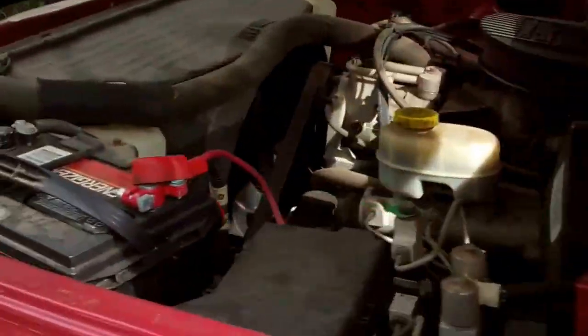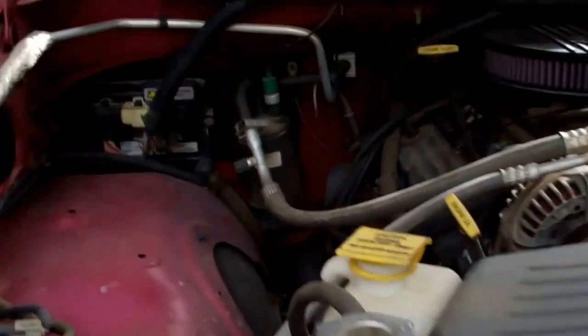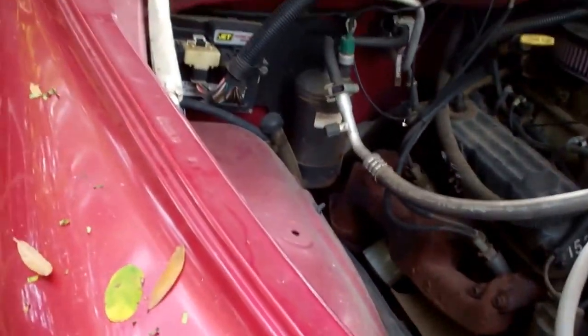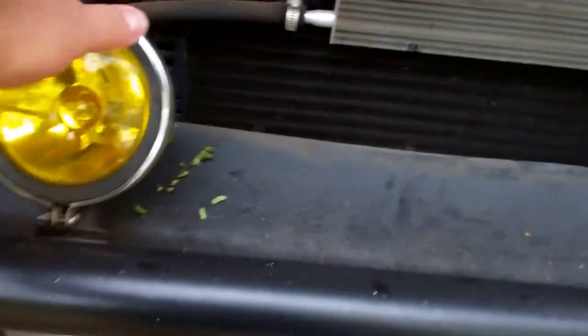Yeah, pretty solid truck. I like it. Yeah, it's not the best on gas, but you know what? It's paid for, and it's got horsepower when I want it. I parked pretty close to the edge of my driveway, so we have room for our van and all. And this is one little thing I got to work on.